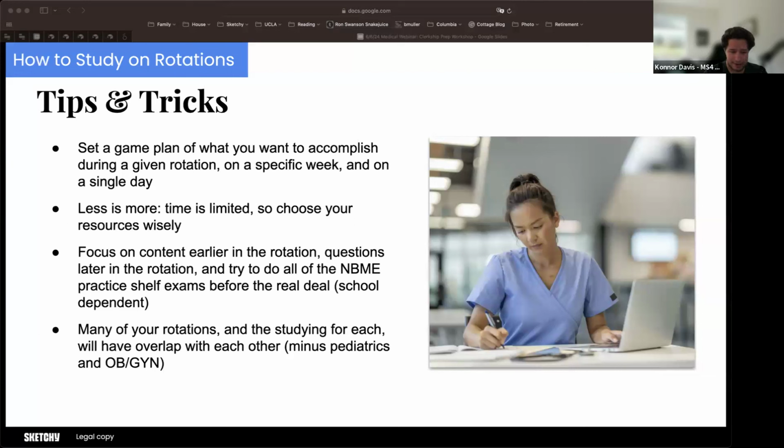So I like to focus on content earlier in the rotation. Pretty much the first half or first third of a rotation, I really try to learn the content behind it. This applies a lot to things like pediatrics and OB-GYN, which, at my school, we kind of talk about the pathology, but not really. Like you kind of know what endometriosis is, but have you ever seen someone with it? Unless they tell you, likely not, and you don't really know. But this is just something that you need to learn.